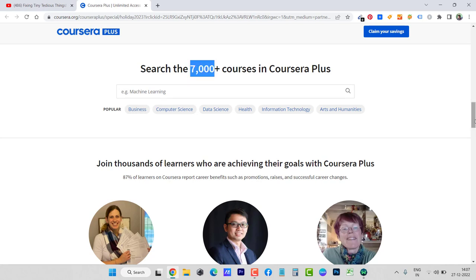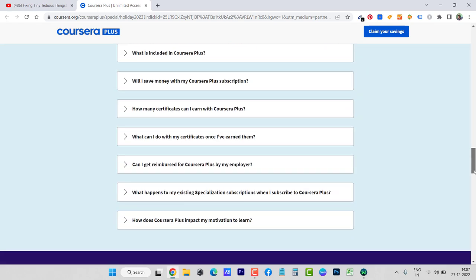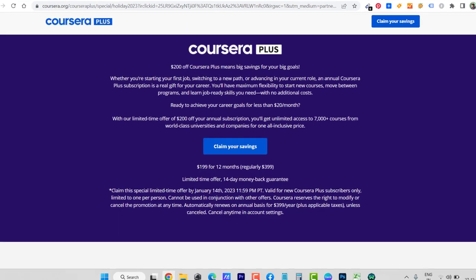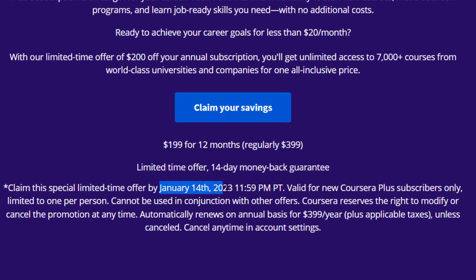So you do take a look. This is the best discount of the year and it is valid until 14th of January. Here you can see 14th of January 2023. So this is the best offer.